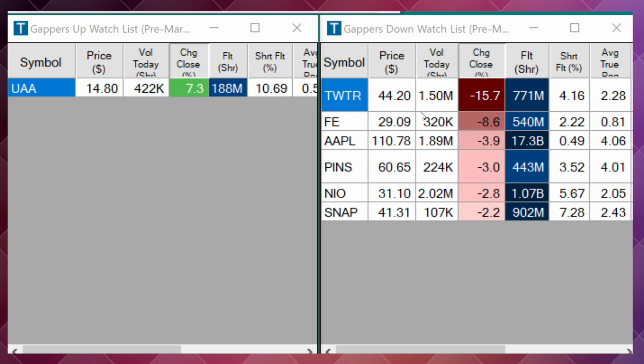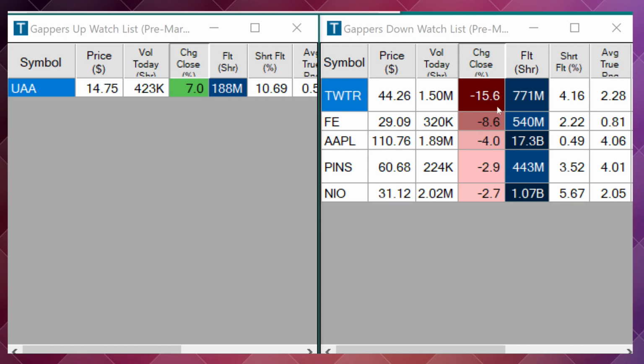They're up nicely, 7.3. Twitter is taking a hit on the downside, down 15. And we got some other ones here. Apple, obviously, yesterday that was interesting, so we'll see how that's going to turn out today. And then the pins and Neo were amazing yesterday. So we'll get into that and also how they are trading this morning. But first, let's look at what we had on our list yesterday.